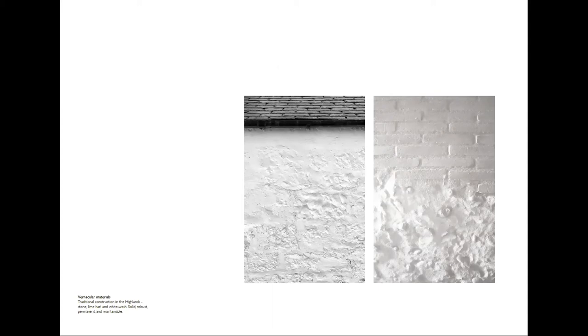And a lot of contemporary architecture in the Highlands makes reference to this with very smooth contemporary renders, which often don't weather very well and also don't have the same quality and textural surface as the whitewashed stone buildings. So we're interested in this idea of a continuous, monolithic feeling surface, but one that has an underlying grain texture.